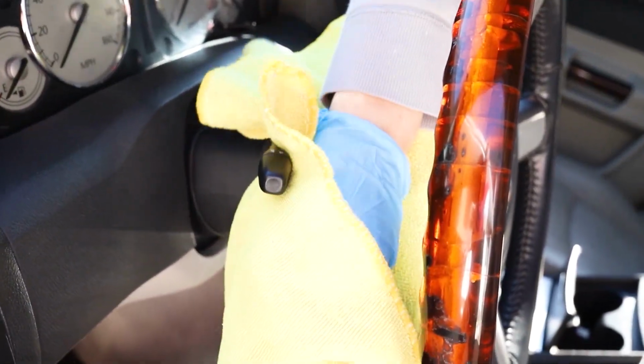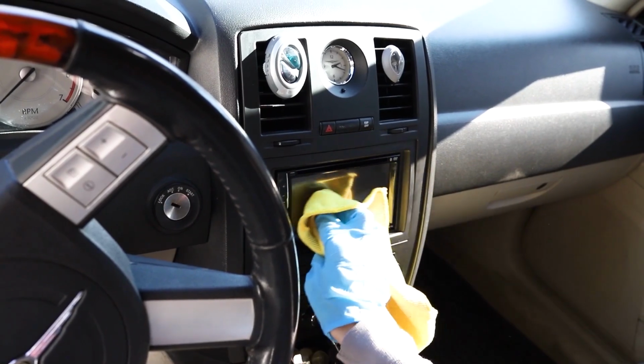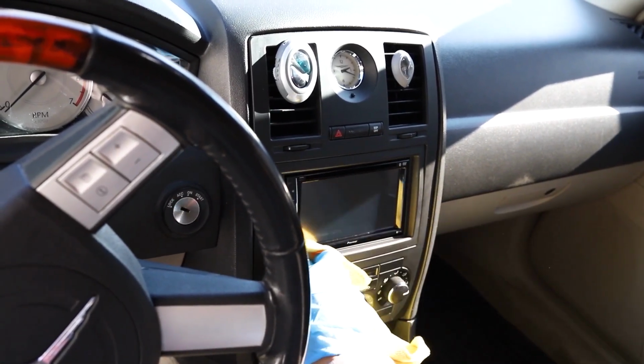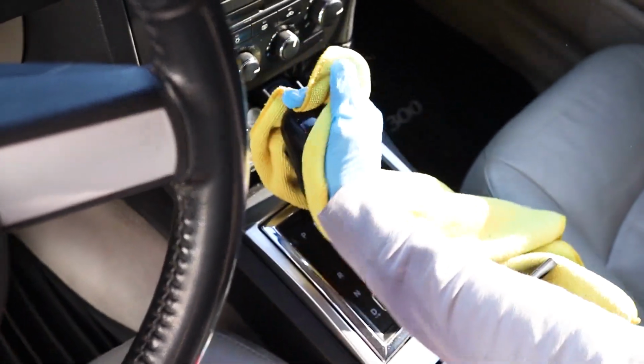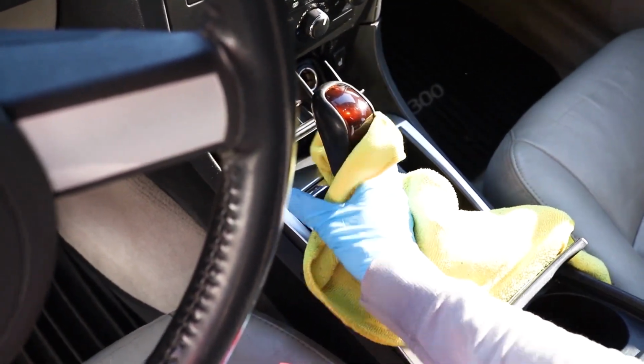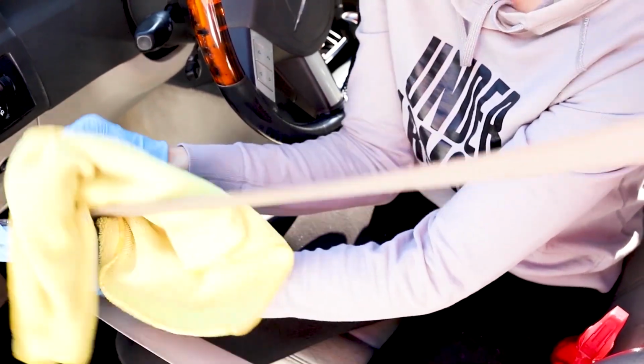Get all of your handles, the blinker, the windshield wiper, turn signals. We have a touch screen, so we want to get that, but anything where you control your music or your volume, knobs, and then the shifter, you absolutely want to get this. This is very important. And any of the other places around that you would use cup holders.